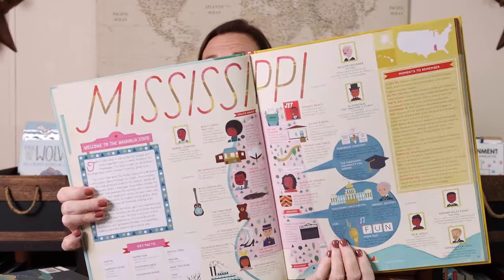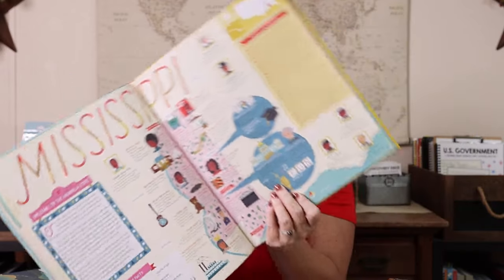And this one has a little bit of everything, which is why I love it so much. It gives you information about the state, key facts, moments to remember from history, important historical people that were from that state or that lived in that state or made a difference in that state.